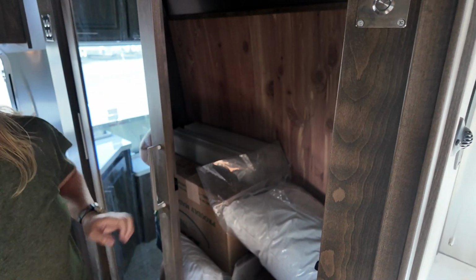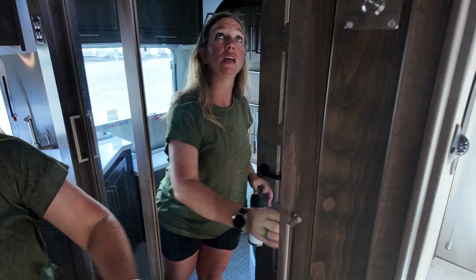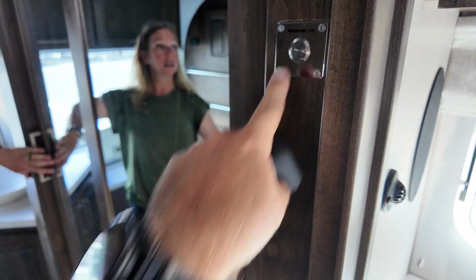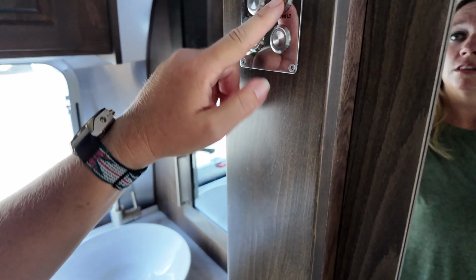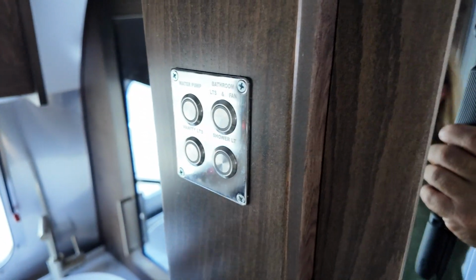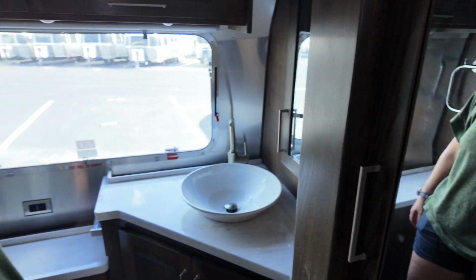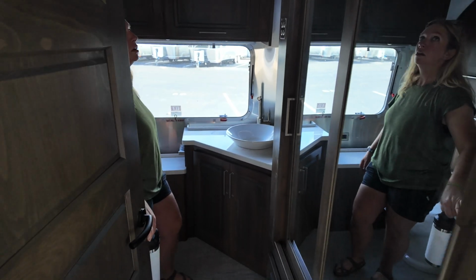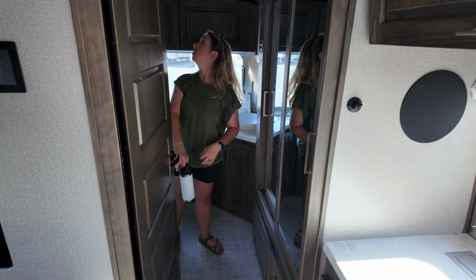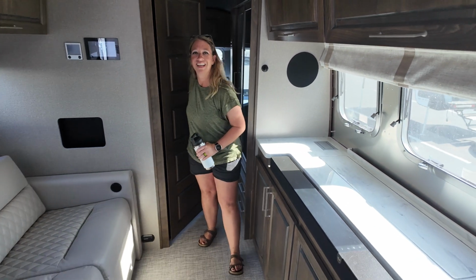That's the power. It's not plugged in. I didn't think we were plugged in because it's kind of warm in here. Oh no, that's just the light switch, that's funny. It's the same button as the power. So the lights are here. It's odd that it would open that way. Medicine cabinet. There's 2 vents in that.